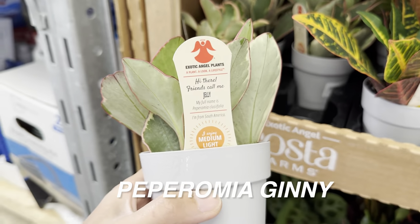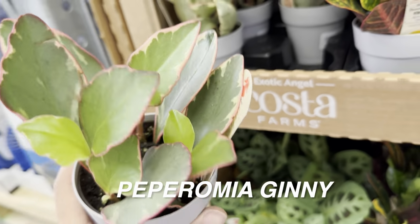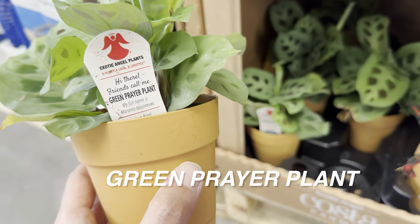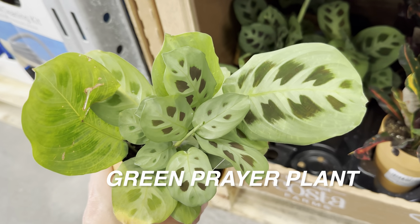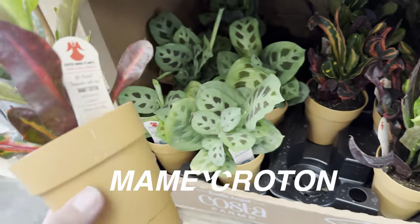This is a Peperomia guinea, or they call it jelly. But look at how the pink leaves are, or like the pink margins on the leaves. Just the edges are really cute. And then this is a nice looking green prayer plant. This is actually a really cute looking plant for $5.48, and I love the texture of the leaves. It looks like somebody took a brush and brushed those dark brown patterns on it.